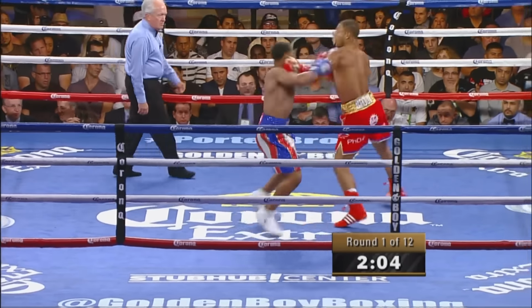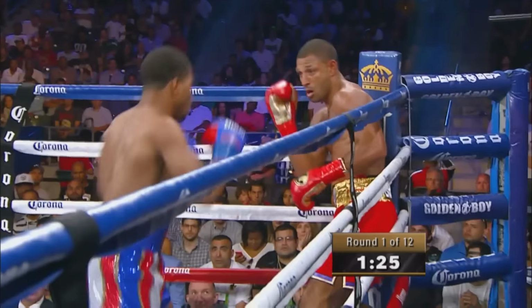Just missed there. The opportunity. He's thrown a couple of good jabs, Kell, but you can see the constant movement. Good stuff there from Porter. He doesn't get a lot of credit for his boxing skills, but he's not quite as crude as maybe some people think. A lot of upper body movement as he comes forward, very strong up close. There you can see him as he comes forward, slipping the stuff. And that's good stuff from Porter.